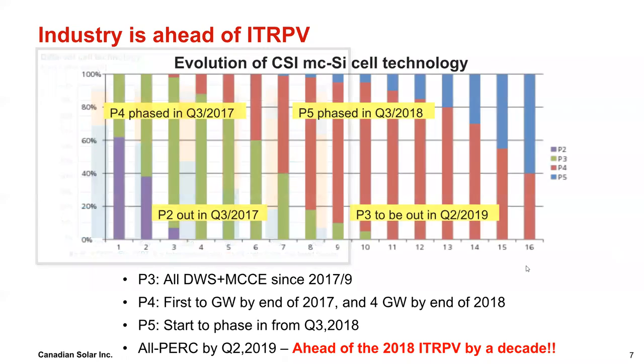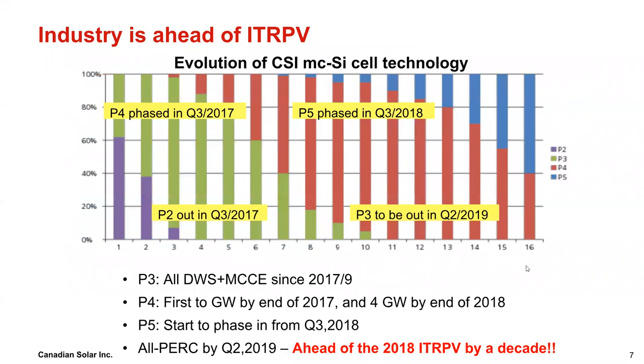But the reality is completely different. This chart shows the actual evolution of the CSI multicrystalline silicon technology, with green showing our previous generation, back surface field cells, and in red what we call P4, which is our internal acronym for the PERC technology. So in less than 1 year and a half, we have completely phased out the BSF technology and replaced it with PERC. And by the end of this Q1, almost everything has been shifted to PERC. In blue, it's again the monocast technology. We're planning also to ramp up very aggressively in 2019 and 2020. Next slide, please.